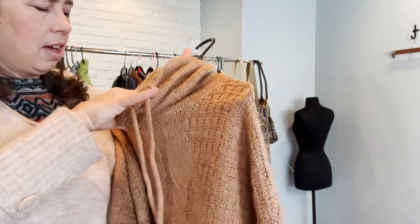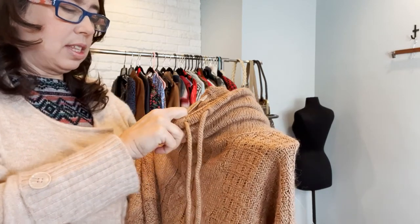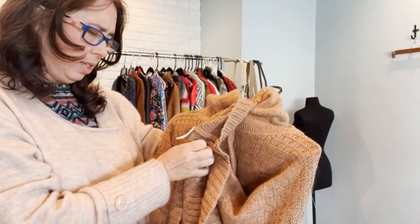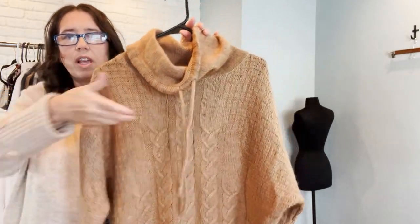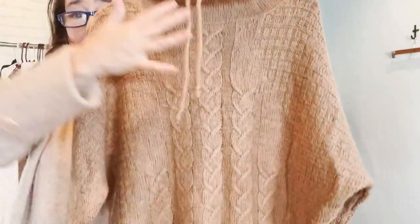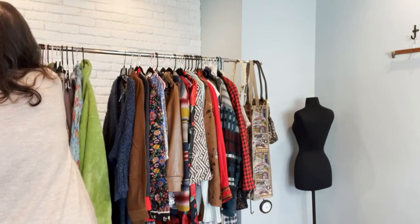This is super cute, you guys. The brand name is, I need to put on my glasses, Kaisley, which I do believe is Nordstrom. It's a size large. Let's take a peek real quick. I feel like this might be a wool blend. Yes, it's 30% wool and acrylic blend. Look at those dolman sleeves. I love this big cowl neck with the drawstring tie, all the cable knit. It's just a really, really pretty piece. Perfect for the winter months.